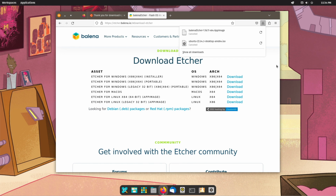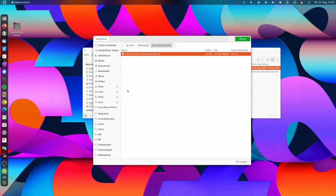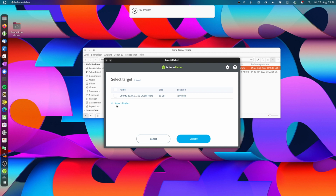By the way, if you use the app image, you still have to make it executable to be able to start it. Once Etcher is open, click on the blue button on the left and select the Ubuntu ISO. Then connect the USB stick to the computer and click on the blue button in the middle section. Select the USB stick and click on the blue button again.